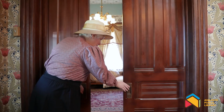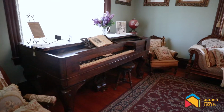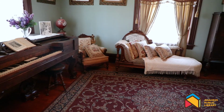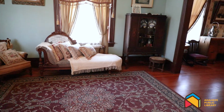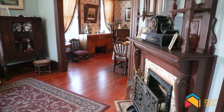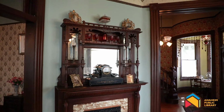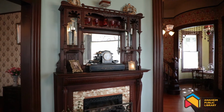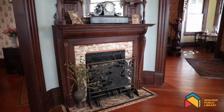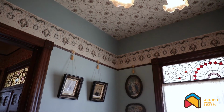Let's go into the parlor. The family would have had their nicest furniture and decorations on display in the parlor for guests to see. Notice another stained glass window above the piano. This room also had a fireplace to keep guests comfortable when the weather was cold. And they had a picture rail on top of the room to hold their large, heavy frames and pictures.